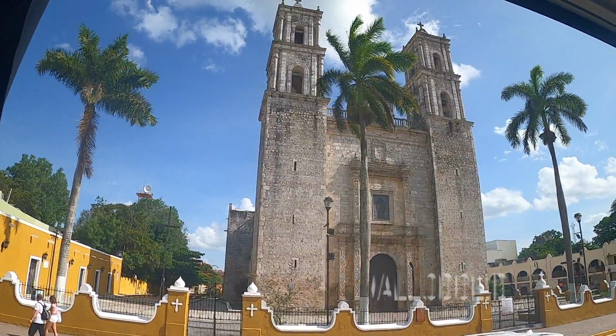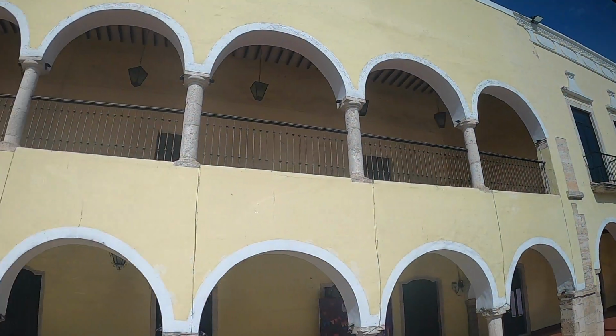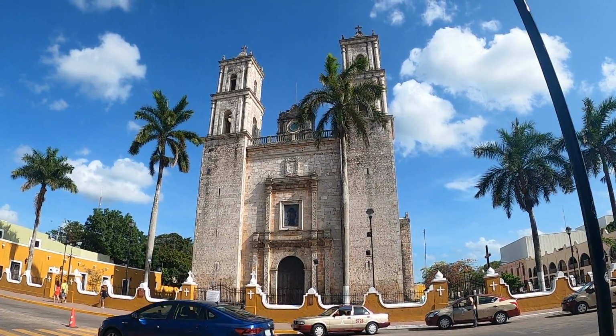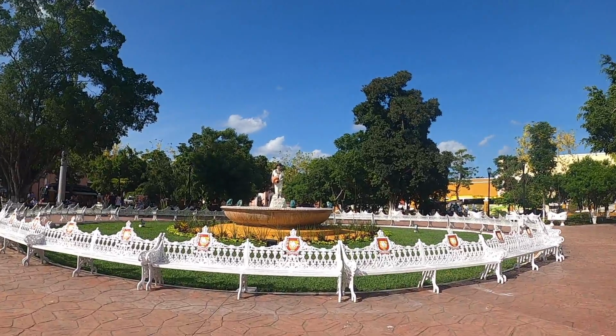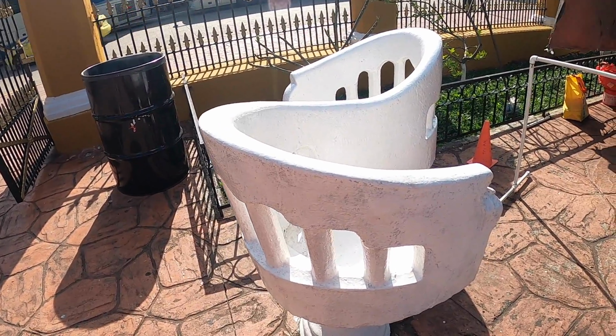Before we went back to Cancun, we passed through the city of Valladolid. The city is colonial and most well known for their silver. I don't know what I was trying to film here, but I'm so glad I did. One of my favorite parts was the confidant chairs, which are literally leave room for Jesus chairs.